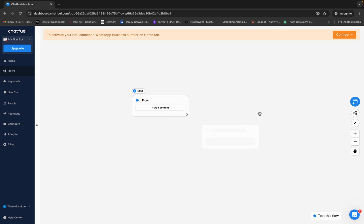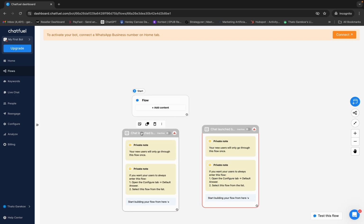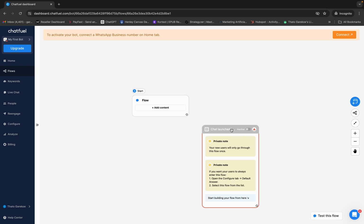So what that means is our customer saw our WhatsApp number wherever they saw it, and they want to talk to us. So they send us a WhatsApp message the way that we all send WhatsApp messages. You want your chatbot to respond to your customer as soon as your customer has initiated a conversation.